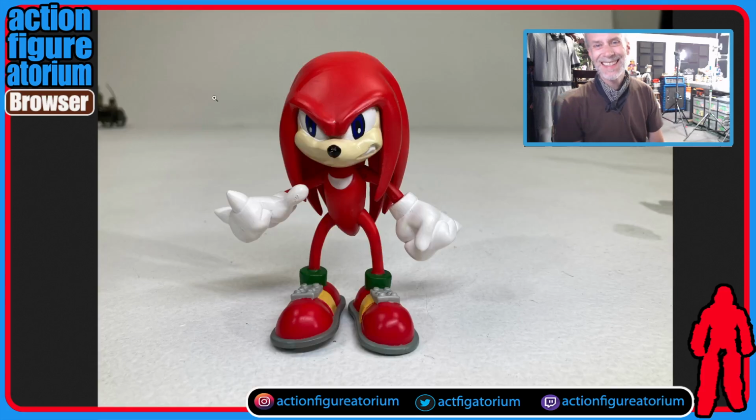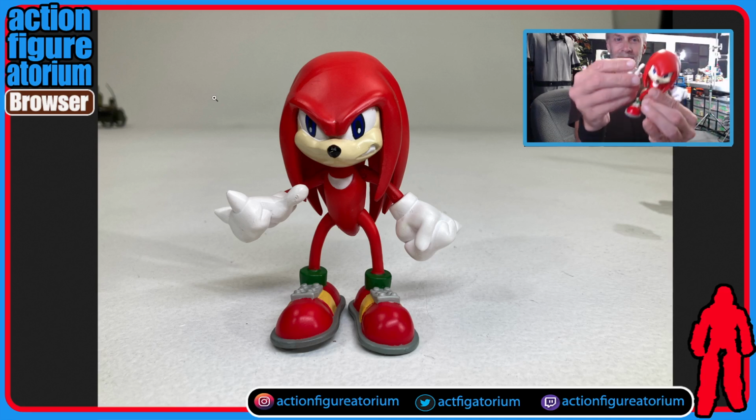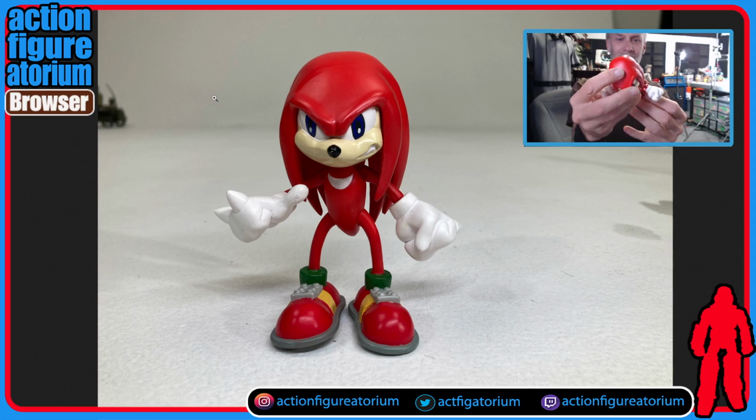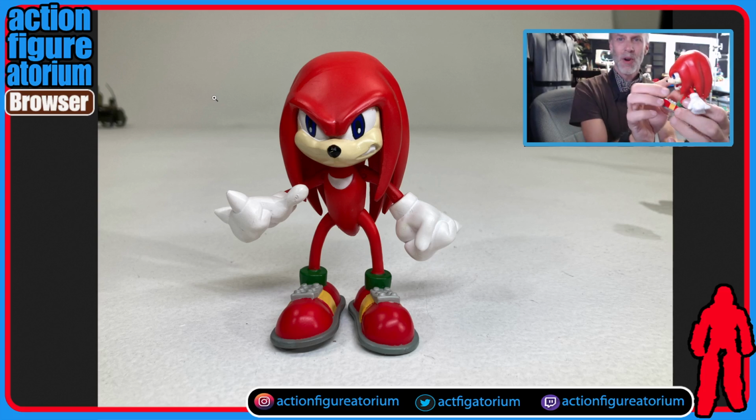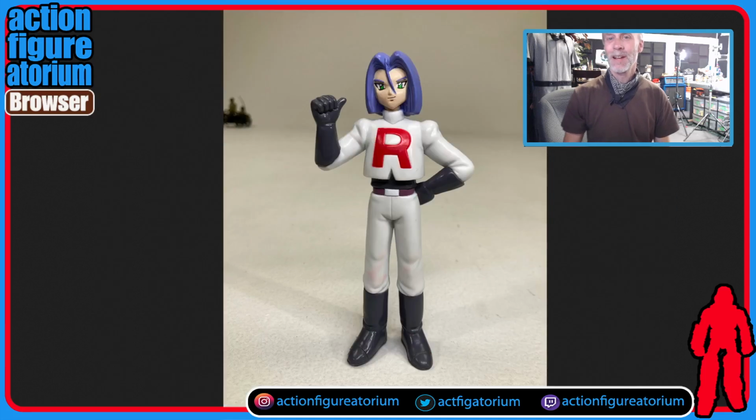Let's move on to this. Sonic the Hedgehog in red. Check it out, folks. I think this is a Jazwares brand Sonic the Hedgehog action figure. It has articulated limbs. Do I have it here? I think it's right over here, people. Let's take a look at this thing. Yeah, see? The arms go up and down. Legs individually, you can pose them. You can do that contrapposto thing with them. $10, okay.